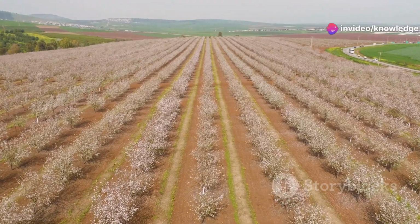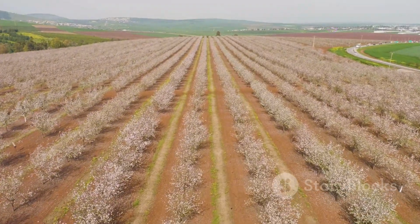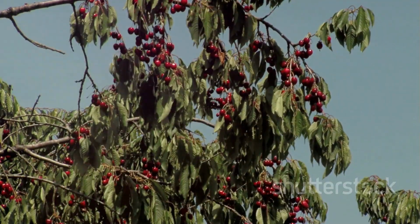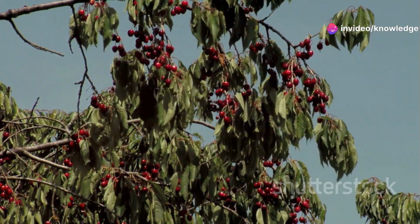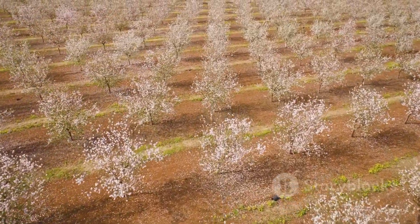And while they love a good summer bake, these trees actually need a bit of a winter chill to really thrive. This cold period is essential for their growth cycle. It's like their own little hibernation, giving them the energy to burst into bloom come spring. The winter chill helps reset their biological clocks. And speaking of spring, that's when the magic really starts to happen.